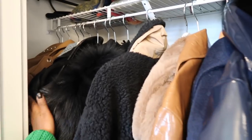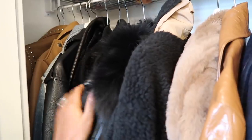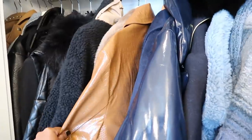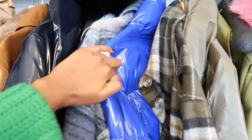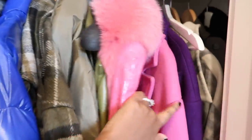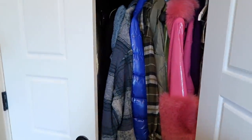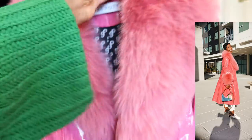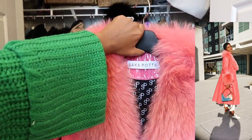So these are kind of color coordinated. I have a few tan jackets back there, a denim jacket, and then all of my black coats, a few tan coats. I have a lot of blue coats recently, navy and then light blue, then a few green, and then pink, purple, and then a few gray. And those are all my coats. My favorite coat currently is my Saks Potts coat. She is pink patent leather with fur trim.